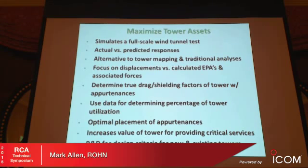Tower mapping is a process that companies go through. It's also called an audit, where they have someone climb the tower and look at everything that's on there and catalog it, because things tend to creep on and creep off over a period of time. Once again, if we measure this initially, then we can see how the tower is behaving as changes take place along the way. And we can determine without the benefit of a physical inspection whether something's been added or taken off.